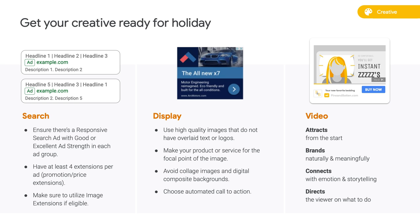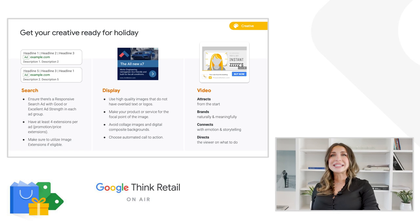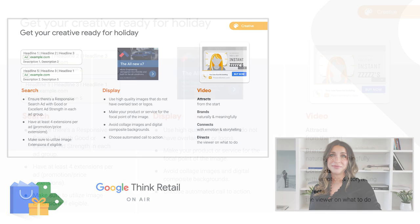For display, try to use high quality images without overlaid text or logos. Make your product or service stand out as the focal point of the image. Avoid creating collages and using digital composite backgrounds. And last, be sure to choose the automated call to action option.